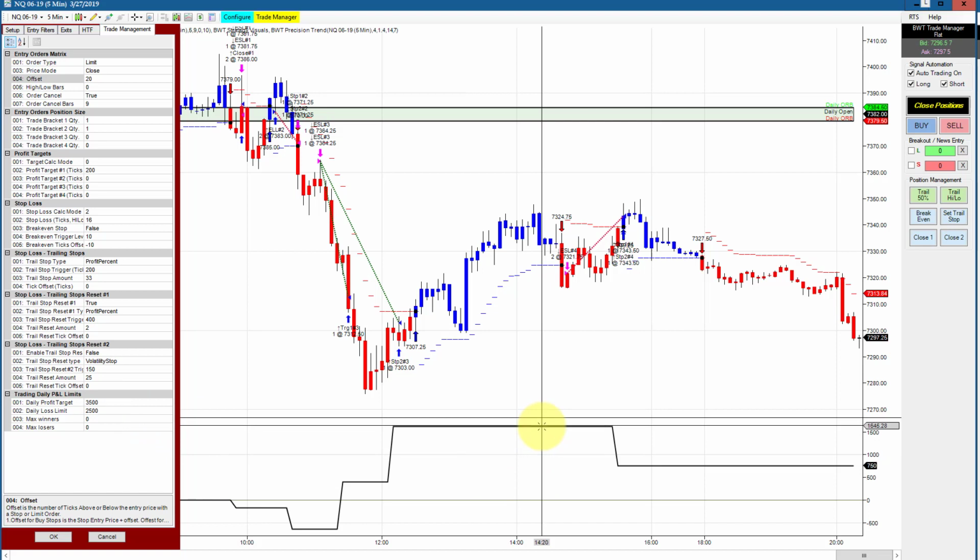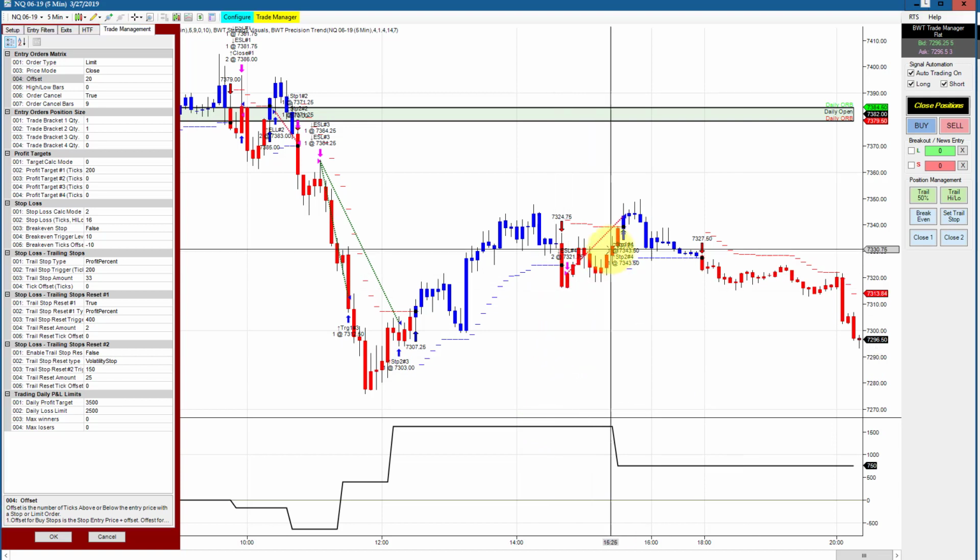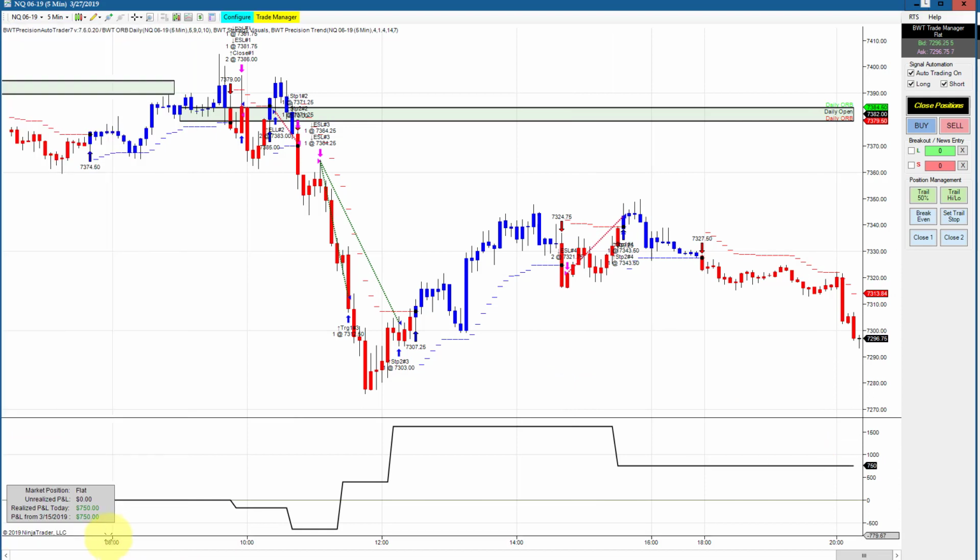This made an equity high of about 1,600, as you can see here. And towards the end of the day, late in the day, we had a losing trade here, and that brought us back to finish at 750, unfortunately. Still a decent showing for the day.